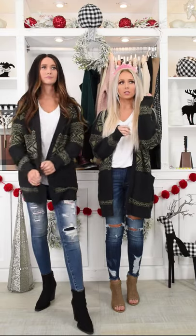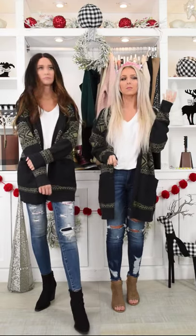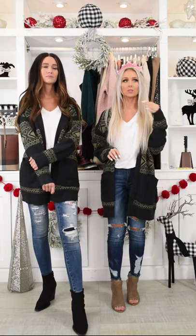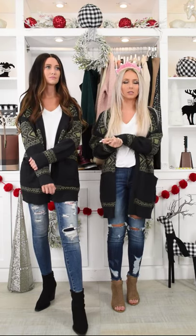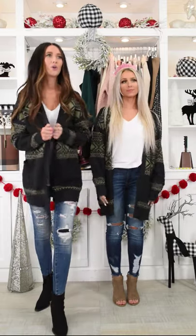But I like that the green is still, like, olive, so you can still wear it all the time. Like, it's not just for Christmas time, so love that. Sizing is pretty flexible. You can literally pick one, and it doesn't matter. You're wearing a small? Yeah, that's it. I love this. It's so cute.